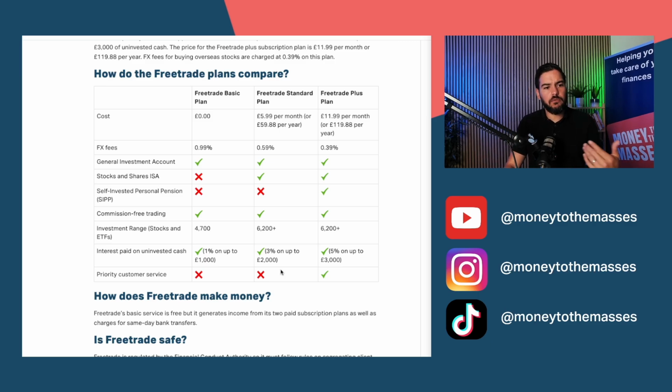So on screen you can see the 3 plans. We've got the basic plan, the standard plan, and the plus plan. Now, the costs of each of these have increased marginally over time. So the standard plan has actually gone from $4.99 to $5.99, and the plus plan has gone from $9.99 to $11.99. Those were the old costs when we last reviewed the product back in 2022. There have been some changes. If you look across, you can see the differences there, but importantly, you can now get 4,700 stocks and ETFs on the basic plan.